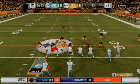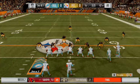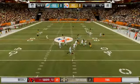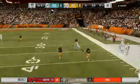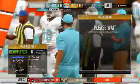Here we go now. Green 39. Green 39. They're going to look to throw. And he couldn't hang on to it through the contact. Incomplete.